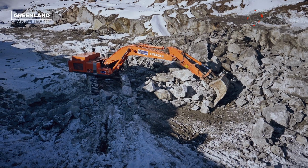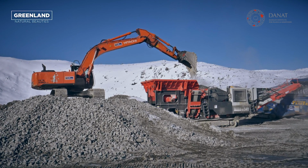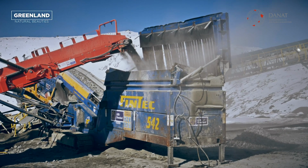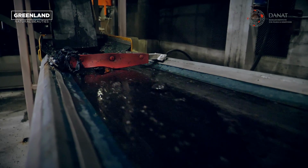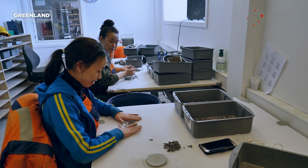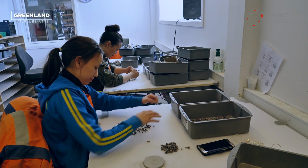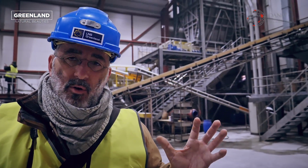So to see these mountains getting blown out, these huge boulders getting crushed into minor rocks, the minor rocks getting crushed into pebbles, and the pebbles getting fed into the plant, the sorting plant, and then seeing how the different machines identify whether there's rubies or not. And of course there is always the human eye that also helps on that check, because the machines do not catch everything.